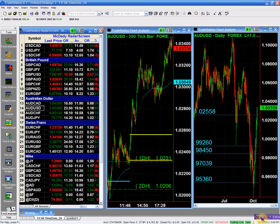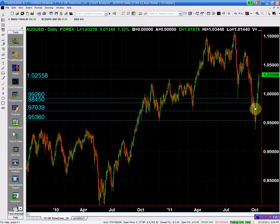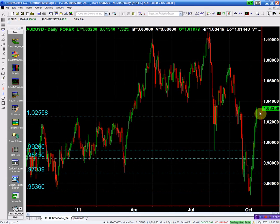When we were doing the indices, the big move to the upside in the Aussie came upon a trade back above the structure point, which is the strongest one we have, the 98.45, which goes back until August 2008. So it's a 3-year-old significant point, and we have moved all the way up to the 103.59.